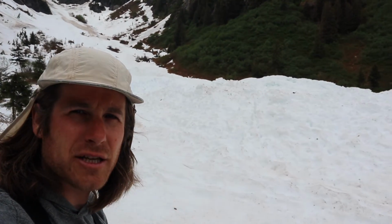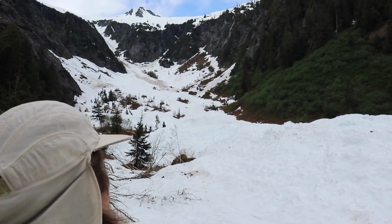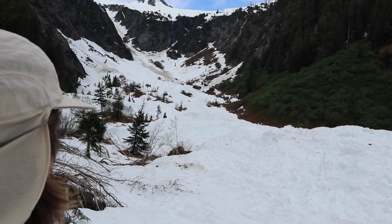All right, we are abruptly at snow line. There's these huge old piles of avalanche debris that's come down from the slopes above. But fear not, folks. The large bulk of the snow that's gonna slide has slid. All the cornices are pretty much down, and we're still pretty good. It's a cool morning.